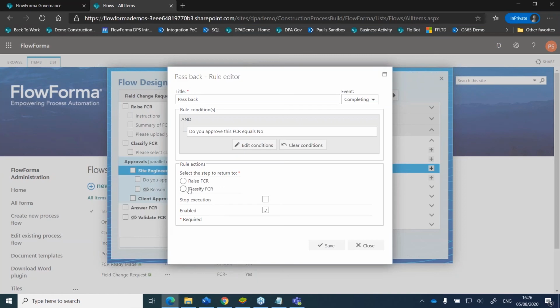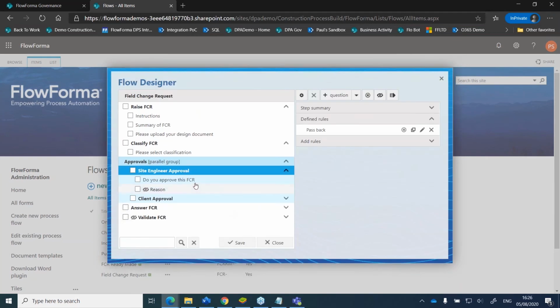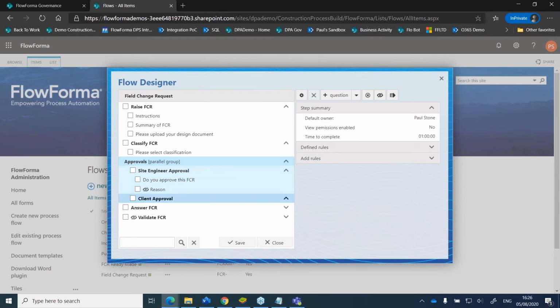Okay, jump back to raise FCR, the very first step. So what we're going to do now is the second approval step here. That's actually pretty much the same as the first one. This time it's the client doing the job, but you also want to record the client doing it separately. You really want to use the same questions and rules again. So what we can do is just add in some existing questions.